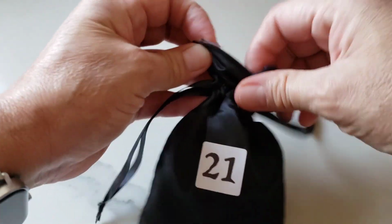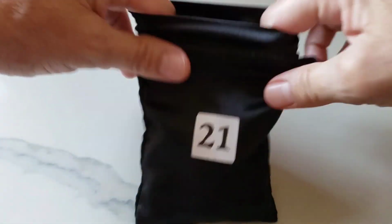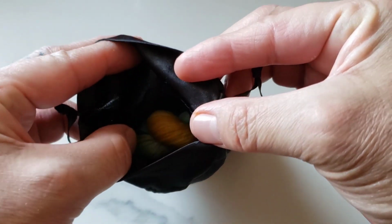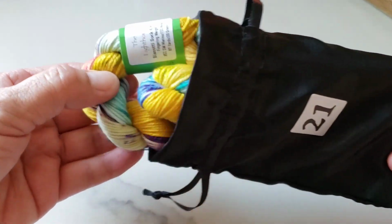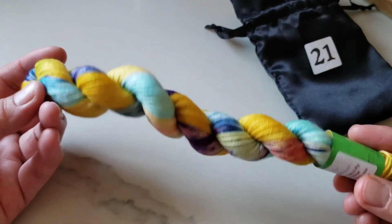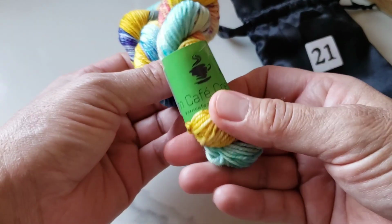Just like my friend Yo says. Day 21. Let's take a peek-see. Oh, is that a mustardy color? Oh, ooh, you see? Oh my gosh. That's why I did it in this natural light.